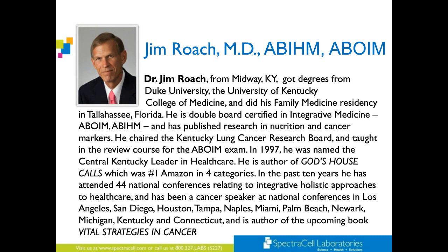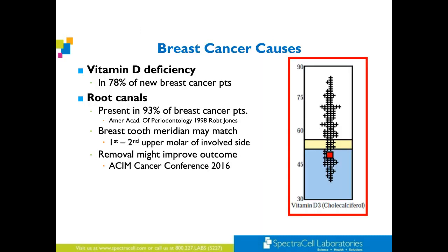Let's get started. So vitamin D deficiency is very, very important. We're going to strongly emphasize that point tonight. It's deficient in 78% of new breast cancer patients. Root canals are a problem. If you want to confirm that root canals are an issue, you could do a thermogram of the mouth and see if there's inflammation where that root canal is located. But 93% of patients with breast cancer may have root canals contributing to the cause of that.